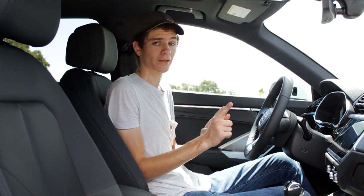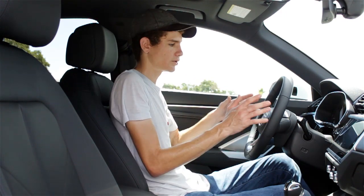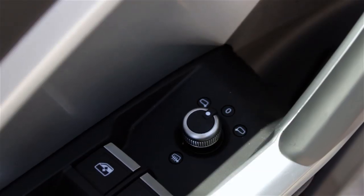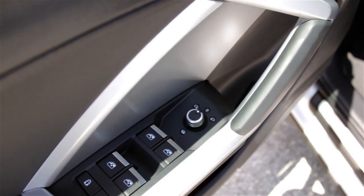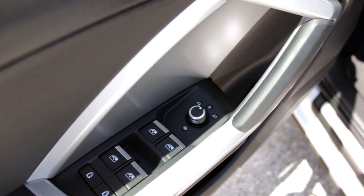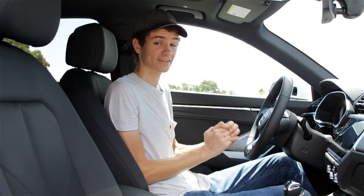And my other small complaint comes in with the side mirror adjustment. So when you get in the car and you're adjusting all your stuff, it is a little bit difficult to adjust the side mirrors because the little knob to control it is located down here, kind of crammed underneath the door grab handle. So it's a little bit difficult to get to and adjust the mirrors. But those are very small complaints in general that don't really take away too much from this fantastic interior.